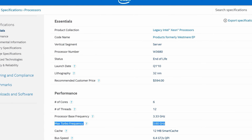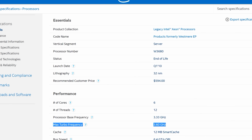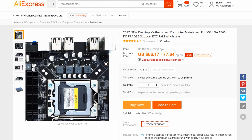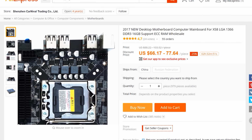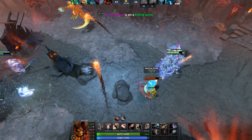And we're seeing with games, they are starting to take advantage of more cores and more threads. And so this CPU definitely gets 4th place, and it comes in around $65. Now the benefit of this Xeon is that it'll work on practically any X58 motherboard. So yes, you can go on AliExpress, grab yourself one of those cheap motherboards, put this CPU in, and you will have a very cheap gaming PC, not to mention one that will play games reasonably well, especially if you're on a budget.